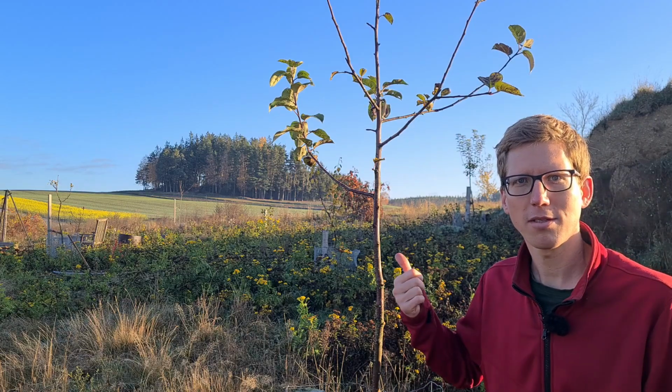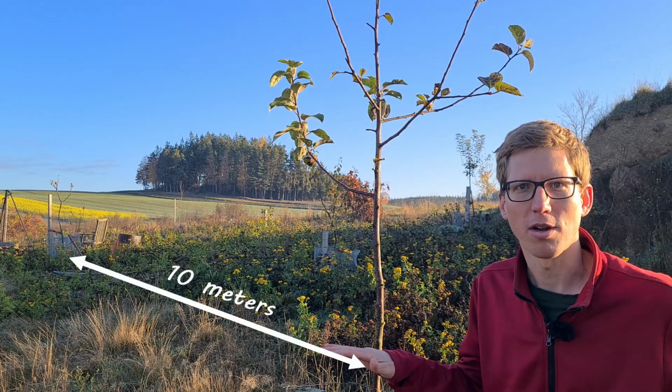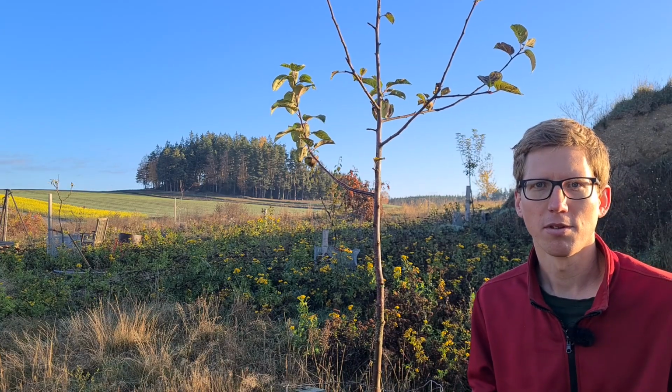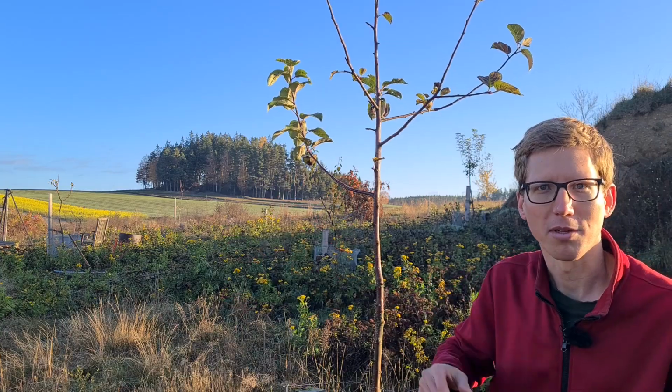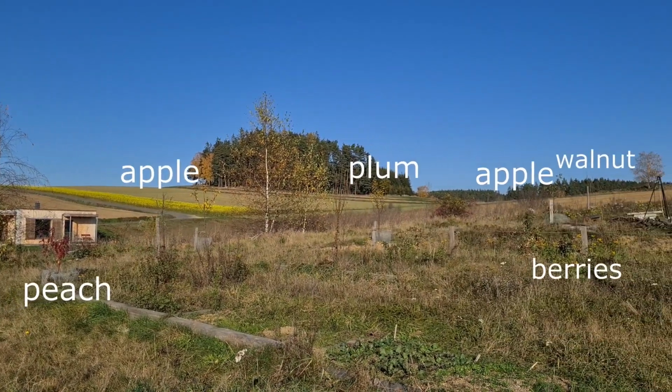With tall trees like this, the branches starting about head high, as much as 10 meters distance to other trees are recommended. It helps them dry off quickly and promotes a microclimate, which makes it difficult for fungi to do some tree hopping. Over the past 2 years, we planted almost 20 fruit trees here, from apples, plums, quinces to walnuts and many more.